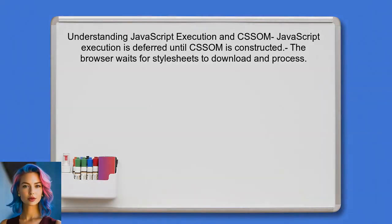To clarify the situation regarding JavaScript execution and CSSOM, the user should first understand that JavaScript execution is typically deferred until the CSSOM is fully constructed. This means that the browser waits for all style sheets to be downloaded and processed before executing scripts.